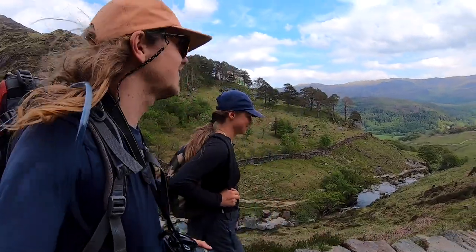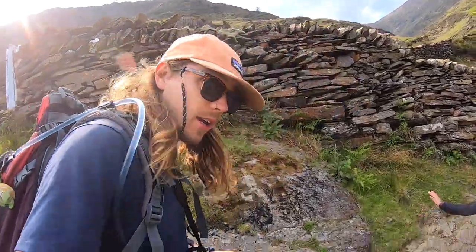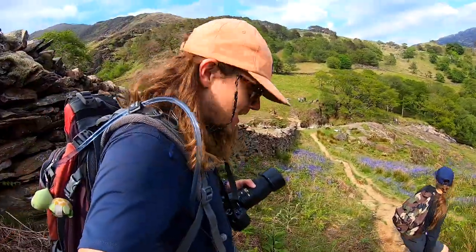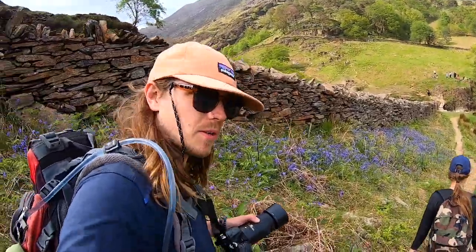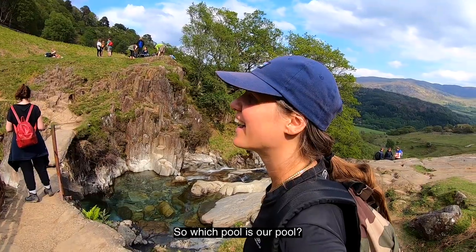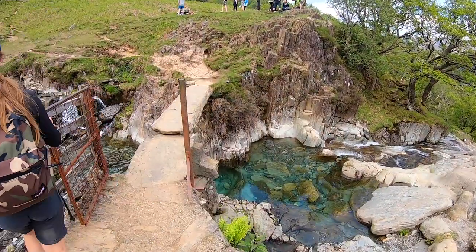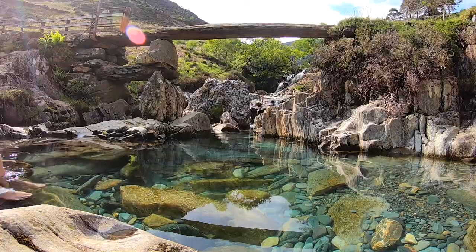Okay, so we have decided that we are going to go in the water. So we're just making our way down. Ice water. If we were feeling tired, this is sure gonna wake us up. It's ice mountain water. So which pool is our pool? I don't know. We could just take the first one here, I don't mind. Take the first one here? Yeah. All right, it's time to get cold.